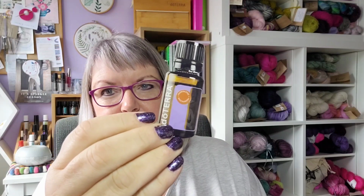And then this was the essential advent calendar. So there is some essential oil samples in here. There is this little thing, which I assume has a little frankincense sample in it, because it has a frankincense label on it. I haven't seen these. And you're supposed to tear at the top. I'm not going to do that now.